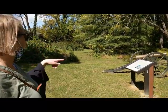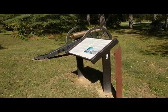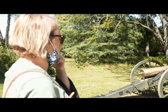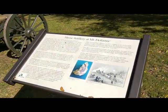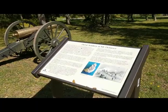We're down here at the horse artillery. I don't think this is original. This is definitely not original, but this is an example of what the artillery would have used during the Civil War. And there's some more information down here as to what this horse artillery was that they used here at Mount Defiance.